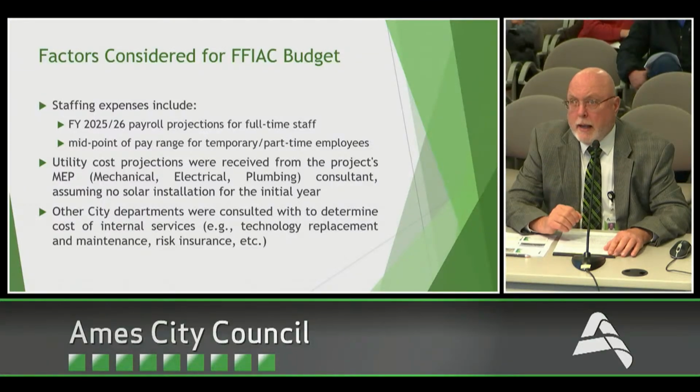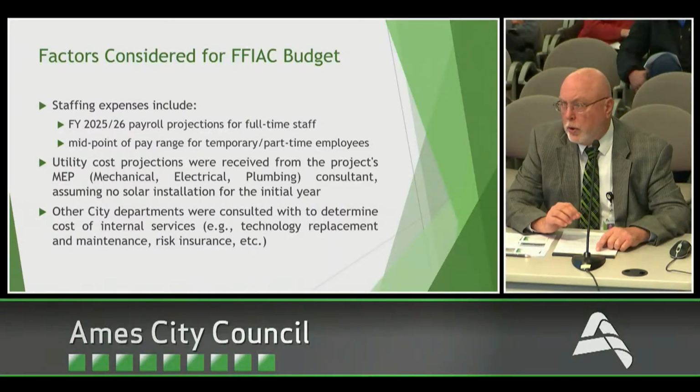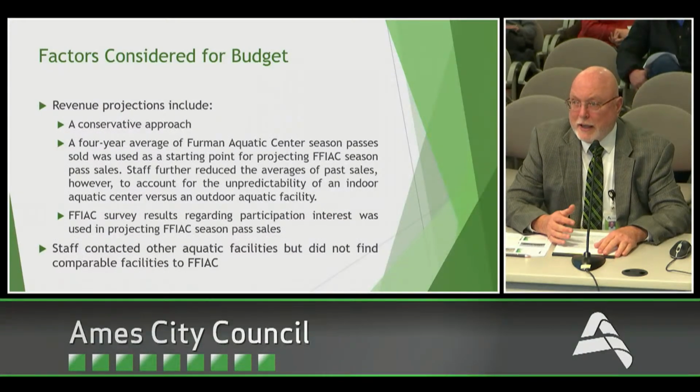And you can see the staffing expenses. We used the fiscal year 25-26 payroll projections and a midpoint for temporary part-time employees, and utility cost projections received from our consultant. There is no solar involved in this right now, but we are looking at adding solar to this facility in probably 2026, maybe 2027 at the latest. That will help with operations. We also worked with multiple city departments on some of the other internal services. The revenue on the other side is a little bit more of guesswork.